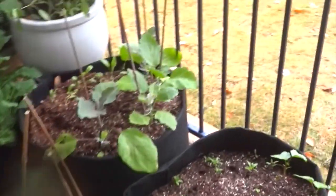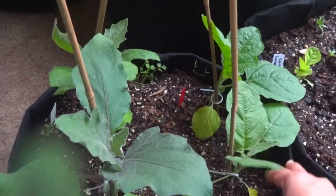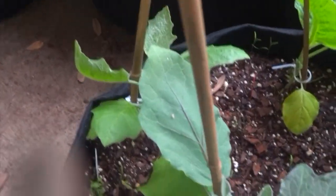What else do I have? I have more eggplants here, you guys. I think I have a mixture. God, I wrote them down. Let me see what kind they were. I have some round purple eggplants.